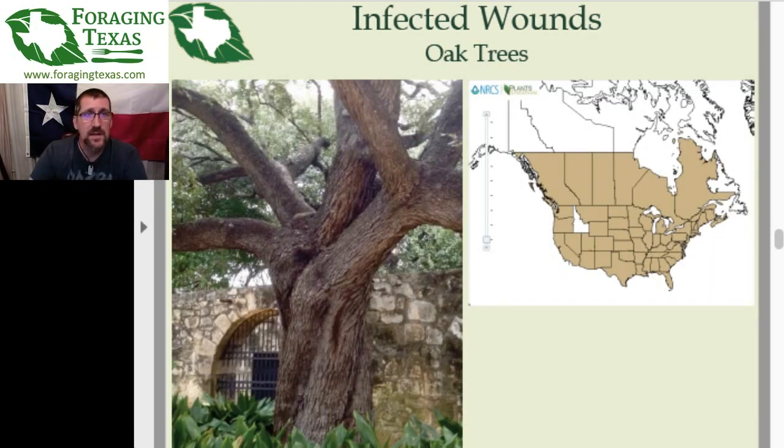This surprised me: Idaho does not have any oak trees, or at least according to the U.S. government who produces these maps, Idaho is oak tree free. If someone out there is from Idaho, I'd love for you to prove them wrong.